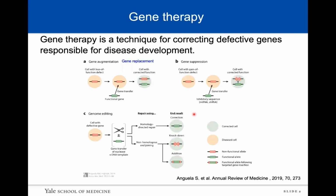So first, gene therapy. What's gene therapy? Gene therapy is a technique for correcting defective genes responsible for disease development. There are three major types of gene therapy. The first type is called gene augmentation or gene replacement therapy. In this case, a copy of a functional gene is delivered to target cells or tissue to enable restoration of the function of the specific gene.